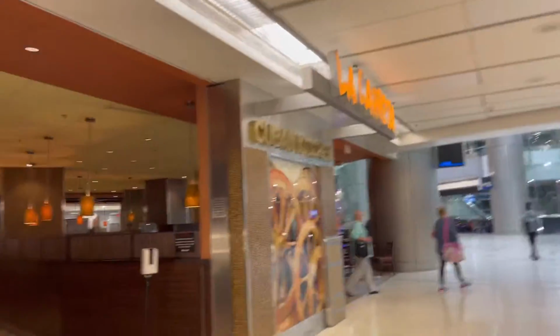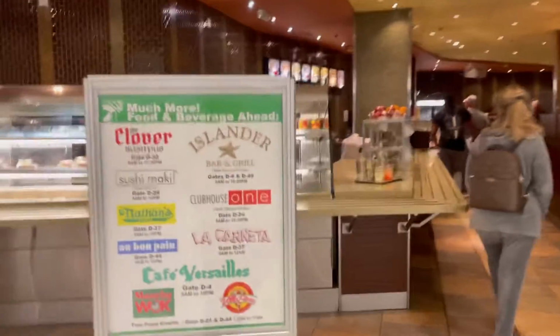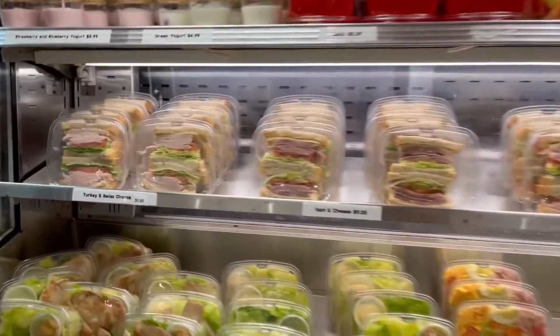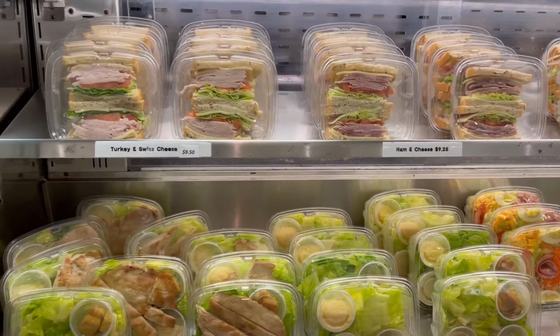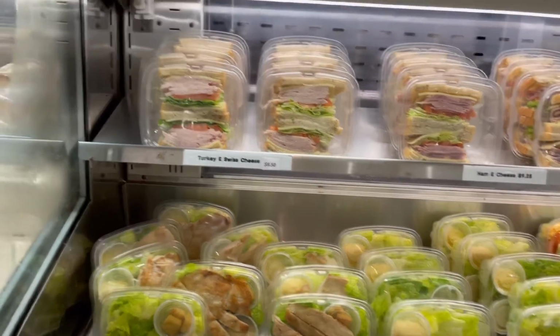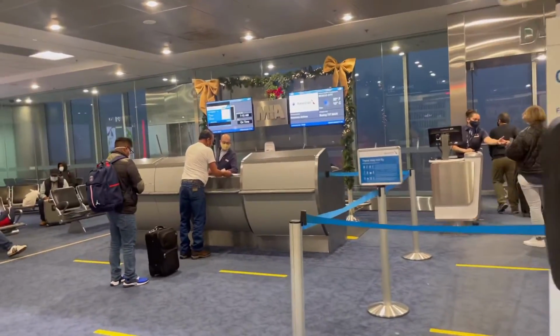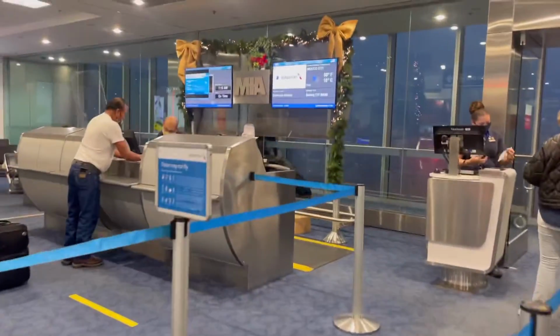This here is La Carreta. It's a very Cuban restaurant, so you're gonna find your typical, well, this here are like pre-made sandwiches, wraps, salads, but typical Cuban food tends to be like toast, eggs, and all that good stuff. As you can see here, more festive decorations. I'm very excited. We're about to board.